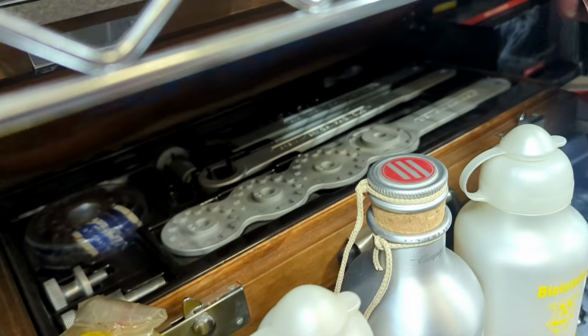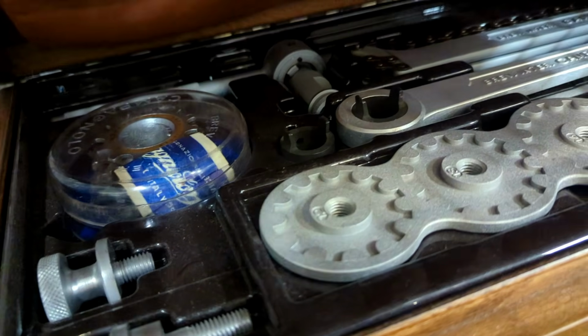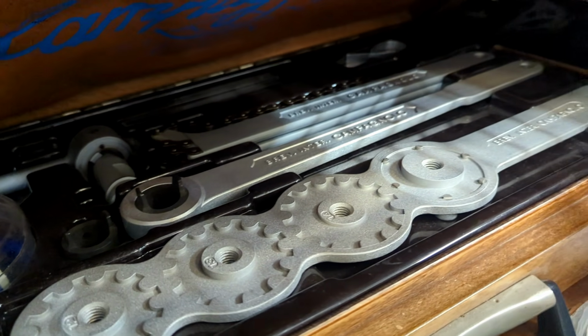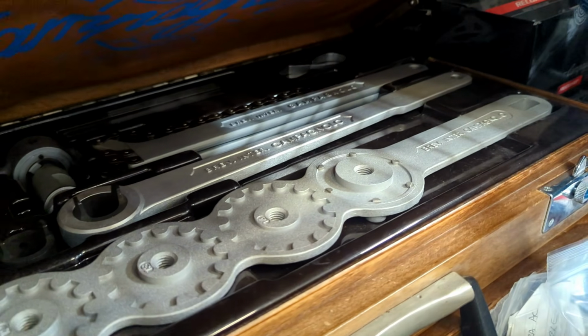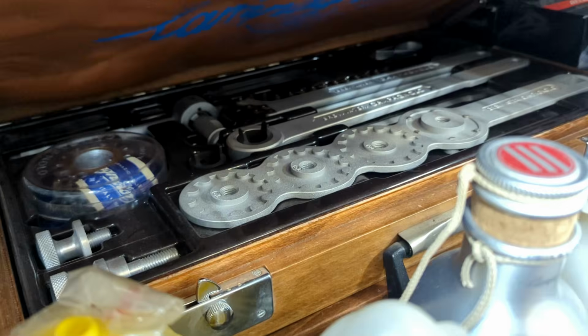What's back here? Oh, look at this. Those are the original Campy Super Record freewheel kits with all the tools and the actual freewheel. I think there's two or three of those in the shop. That's awesome.